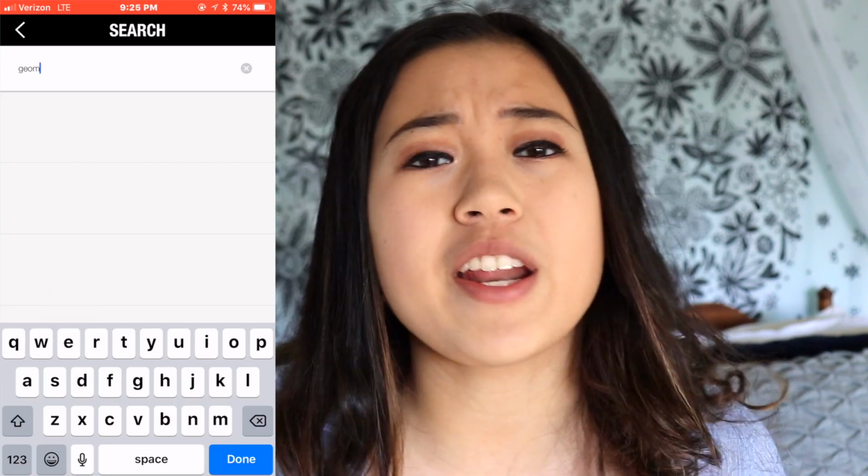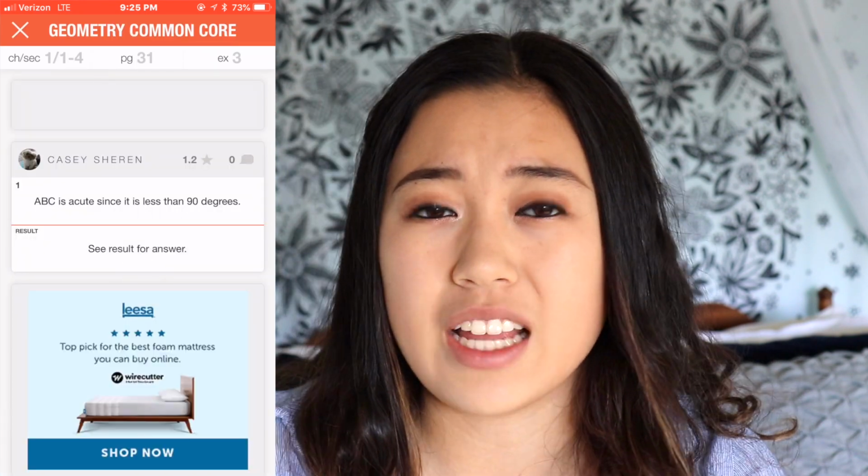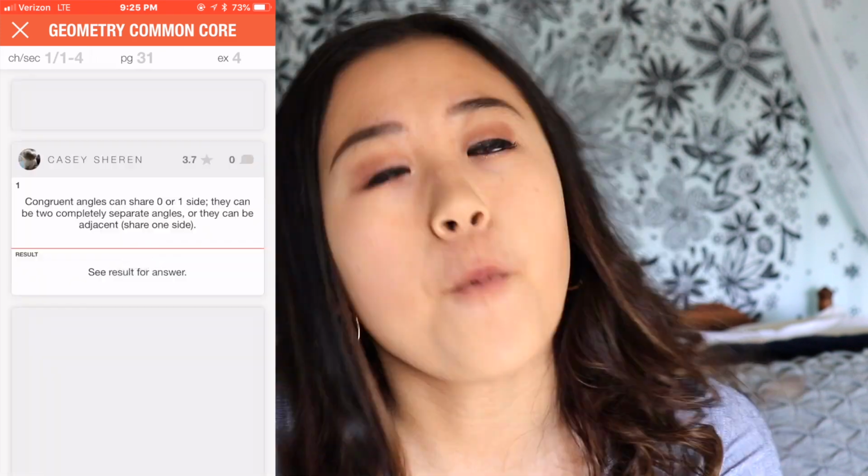And the next app is Slader. You probably have also heard of this, but for some reason I hadn't heard of it till last year. It didn't really help me last year because we didn't do any work out of a textbook. But it has answers and step-by-step explanations for math textbook questions. It has so many math textbooks on there. It is so helpful and will save your life, especially if you just don't understand, because a lot of times math textbooks are difficult at explaining things. This does a way better job of explaining things than a textbook does.